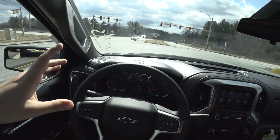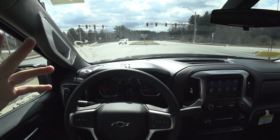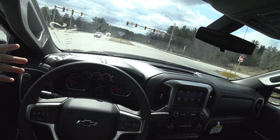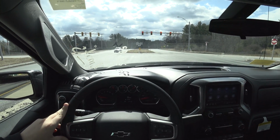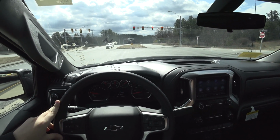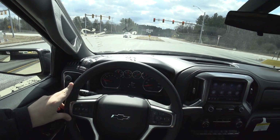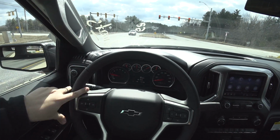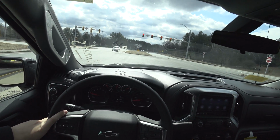Overall, this is a really nice truck. As I said, this is kind of the mid-trim. You can option leather if you want, but I wanted to check out the Z71 because, in my personal opinion, the looks on the Z71 are the best. I mean, for $50,000, that's a decent price for what you're getting, for sure.